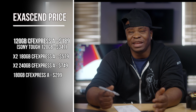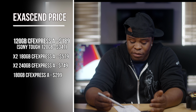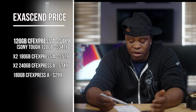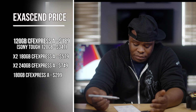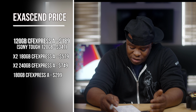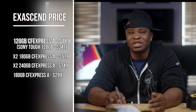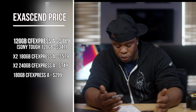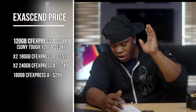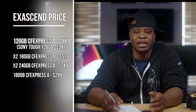For 120 gig for $189, the only thing that's in that category are 80 gig cards. The Lexar 80 gig is $199, the Sony 80 gig is $177, $199. Even for the Sony, the 120 gig is going to run you $347. So that's almost half. You can get that same card for half the price with Exascend. It's crazy. You can get 2 180 gig CFexpress A cards for $579, 2 240 gig for $749, or 1 180 gig for $299. They kill the competition.